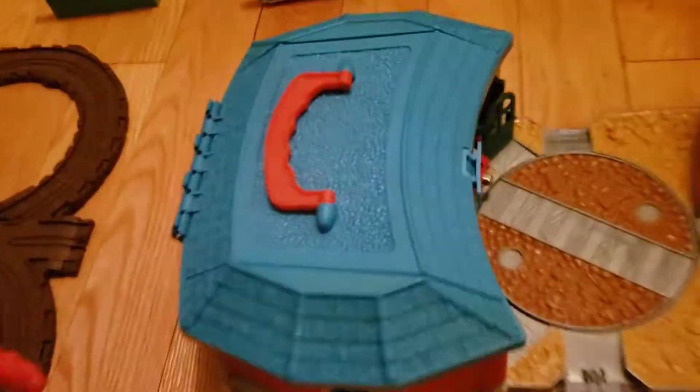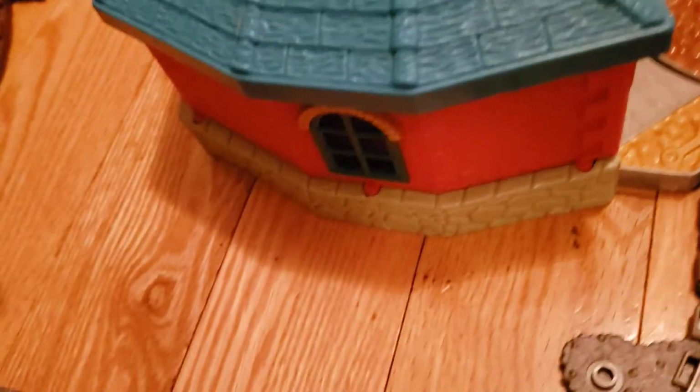Dash and Tomy Thomas, those are both new to me, because they came in the box, or in the bags. Let's see, my engine's over there. Any instructions for the spiral that I'm going to introduce? So, we are going to take Henry, since the kid's name is Henry. So, I'm going to be helpful.